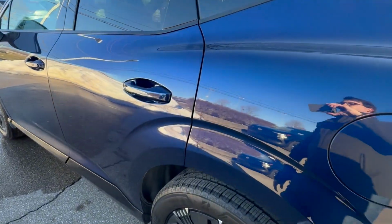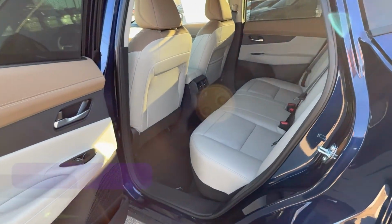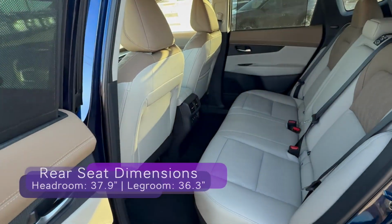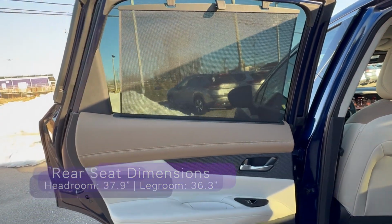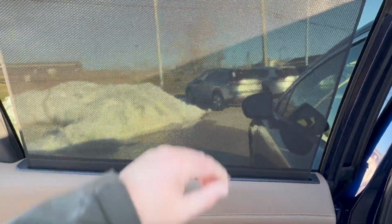All right, let's take a look at the rear seat now. The Murano only has 2 rows of seating, as to be expected. But the rear seat is very spacious, very nice, and very comfortable. And take a look at the doors. One nice thing is the doors back here do have manual roll up and down sunshades.